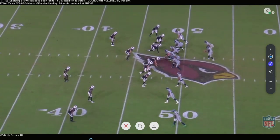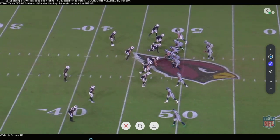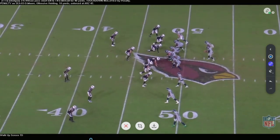All right, Seattle recognizes it. Seattle saw it one time. This is a great way to beat the blitz zero. We saw it earlier, the quick out to lock it, get off coverage, take it, get the ball into your playmaker's hands. Here's another one.